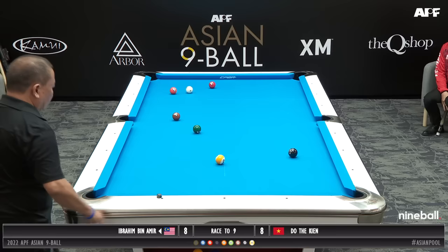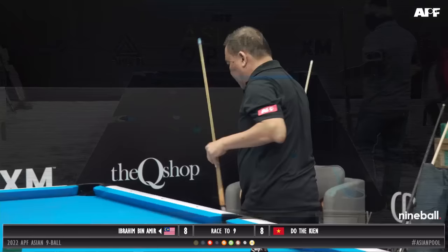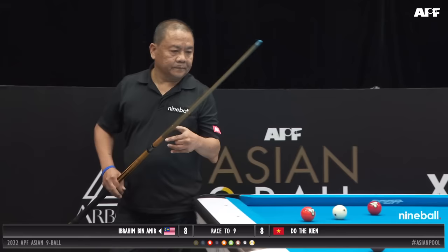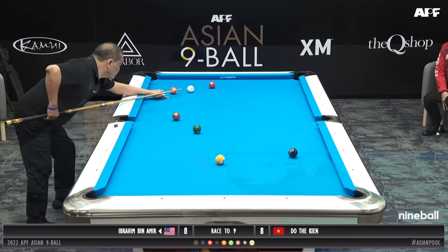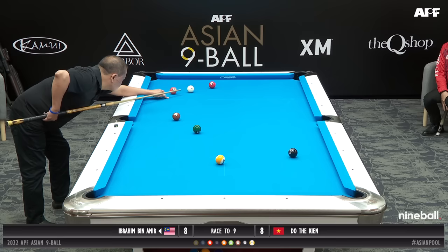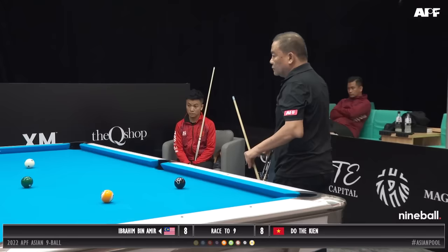Can he close this match out? This is probably his third or fourth really good chance to win. Well, like you said, if he doesn't, there's no one to blame but himself here because he's had many opportunities. I'd like to see him close the show here. He's got... Seems a little frustrated with himself, but he's got a good angle to come out for the six ball.